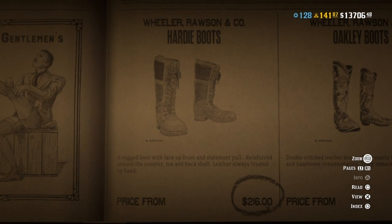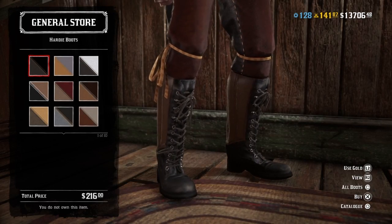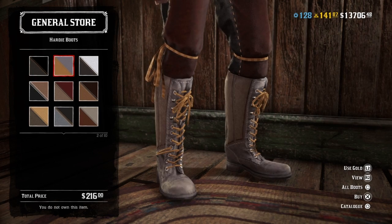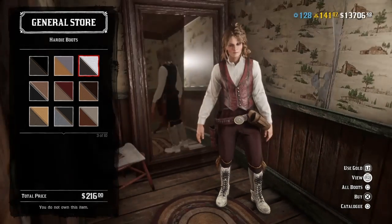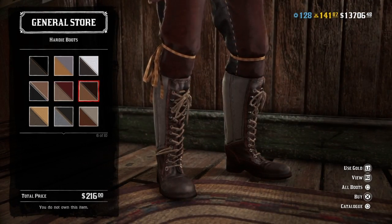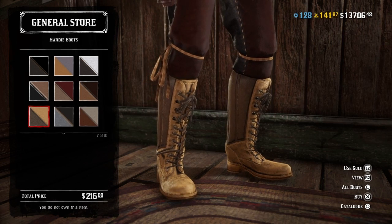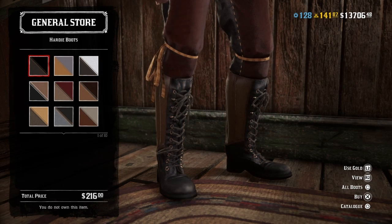We have two new permanent edition boots. One is the Hardy boots, which look quite rugged. Oh, look at these. These are really nice with the lace-ups. They're cute. They remind me of like army style or hiking boots. I love these so much.